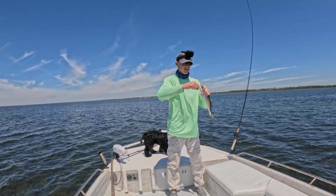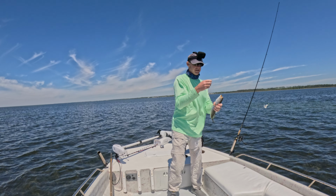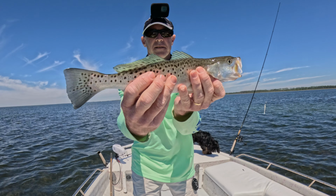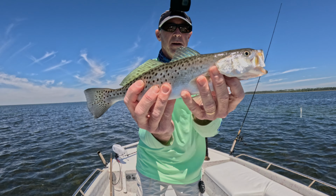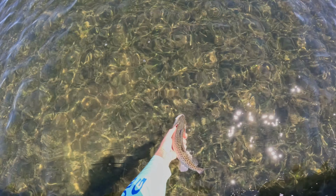I don't think this guy's going to be a keeper, but this paddle tail is going to grab anything down there, not just the flounder, obviously. But look at this little trout. I'm not even going to measure him. He's probably 13 inches or so, but let's get him back. He'd have to be 15 to keep.